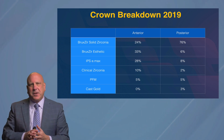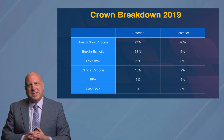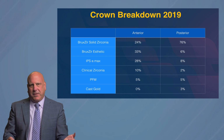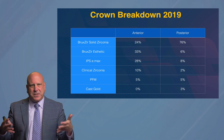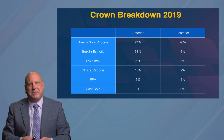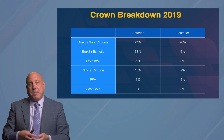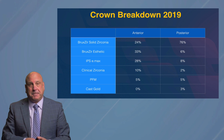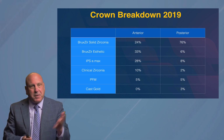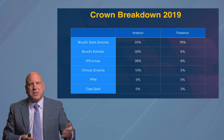And the last material that you see there is cast gold, down to 0% in the anterior. I mean, it always was, except for the craze with wrappers and their grills that existed for a little while. But cast gold's always been at about 0% in the anterior, but only 3% in the posterior. This is the original monolithic material, cast gold, long before Emax and solid zirconia.